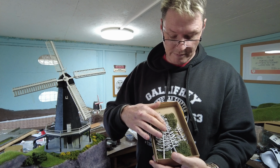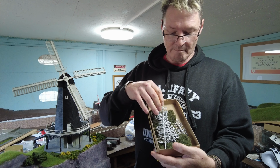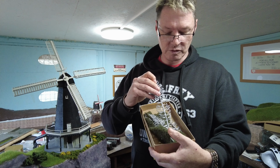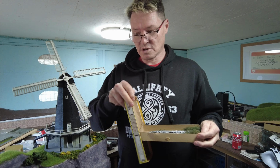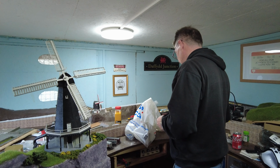These are obviously windswept pine trees. You've got the foliage to attach to them. But they're metal. No plastic involved, metal. Probably lead paint. Oh dear. Oh, quick, let's get health and safety out.